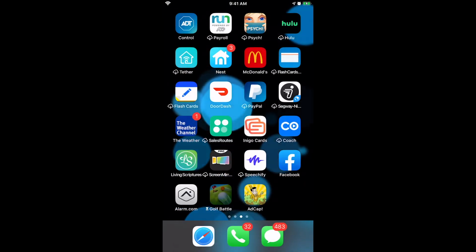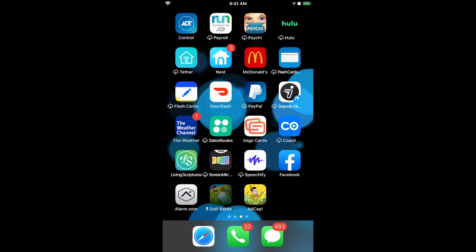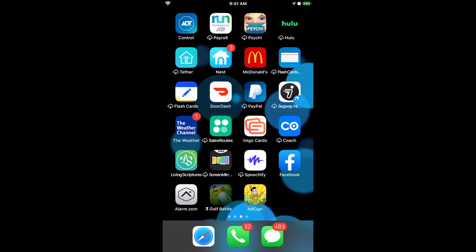By the way, be aware if you see this little cloud sign, like by the PayPal icon, that means it's something that's in my iCloud, but not necessarily something that's on my phone. All right, so if I click on that, it's going to re-download it to my phone and take up more space. Your iPhone automatically puts a lot of these apps up on the cloud, so they're not taking up space. But you may find some that are still on your phone that you don't need.